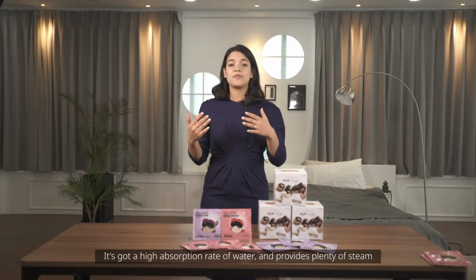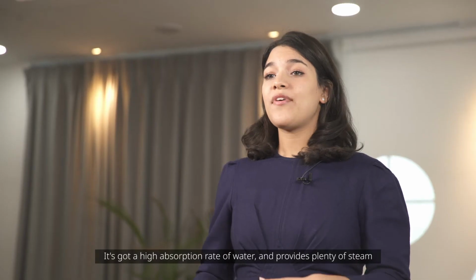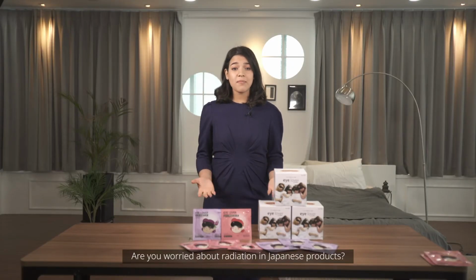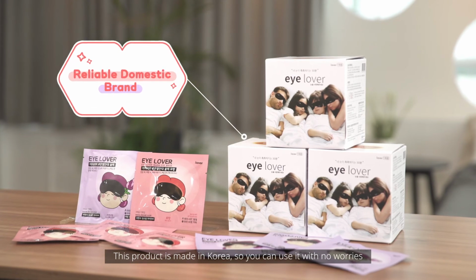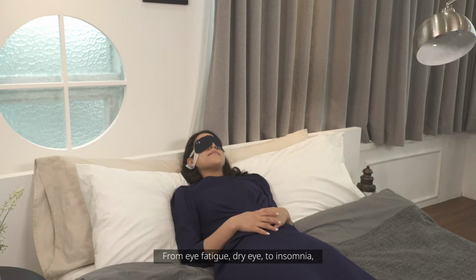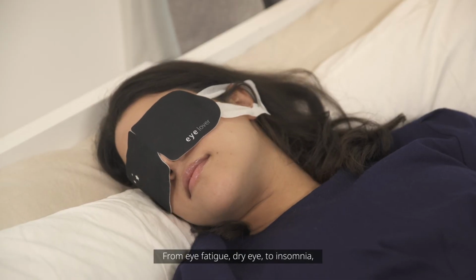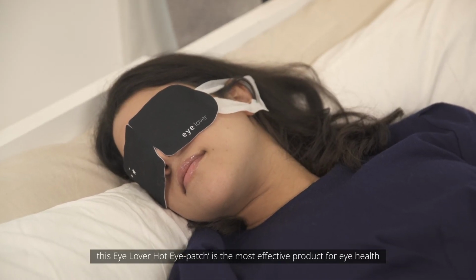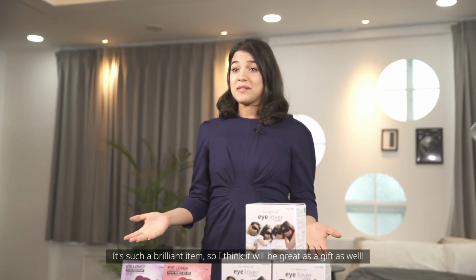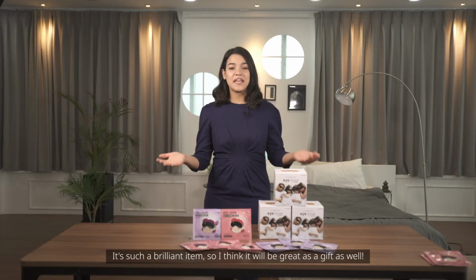It's got a high absorption rate of water and provides plenty of steam. Are you worried about radiation in Japanese products? This product is made in Korea, so you can use it with no worries. From eye fatigue, dry eye, to insomnia, this Eye Lover Hot Eye Patch is the most effective product for eye health. It's such a brilliant item, so I think it will be great as a gift as well.